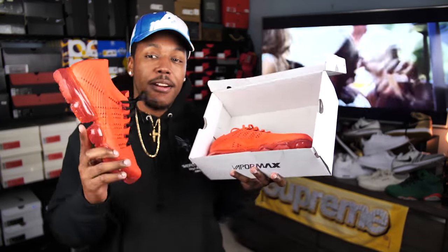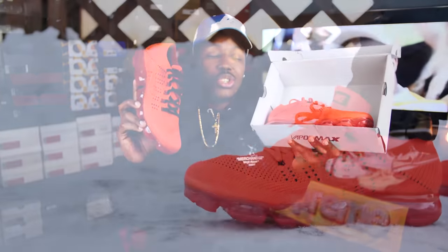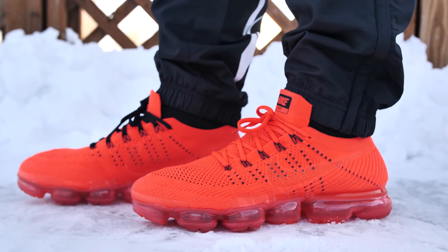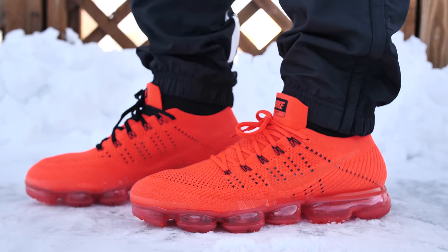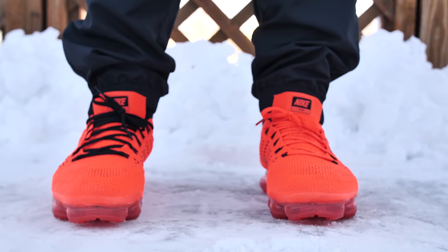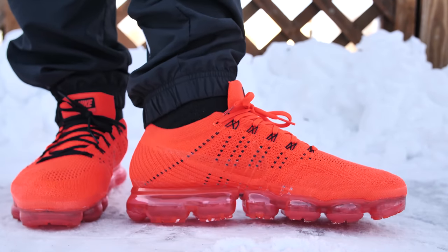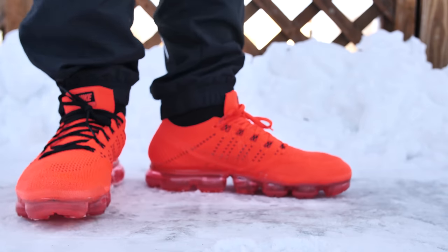And that is the Air VaporMax Clot, the Clot VaporMax. And it is so hard to actually show you guys the exact color of these on the screen. It always looks a little bit too dark. Now this whole shoe is an all over infrared Flyknit. The whole upper is basically an exposed Flyknit. And y'all know I do love the VaporMax.